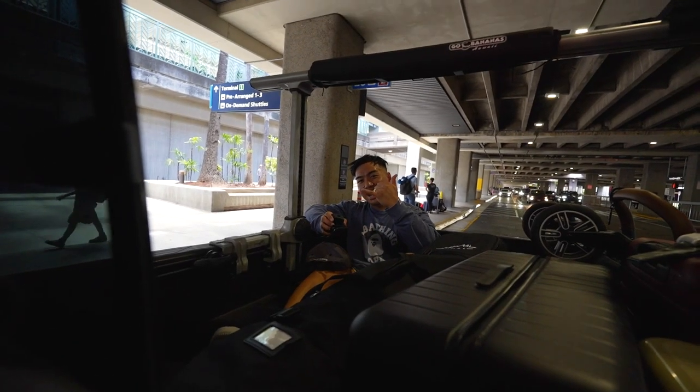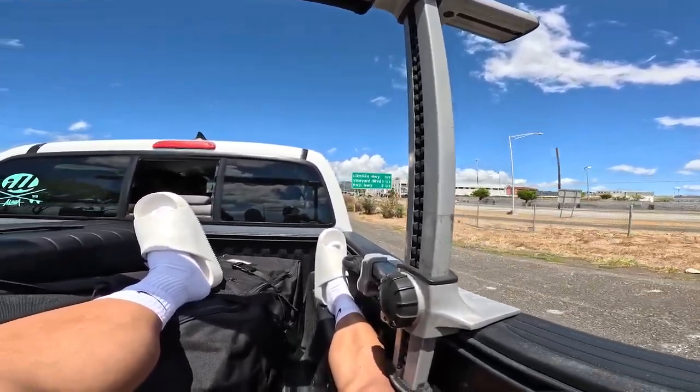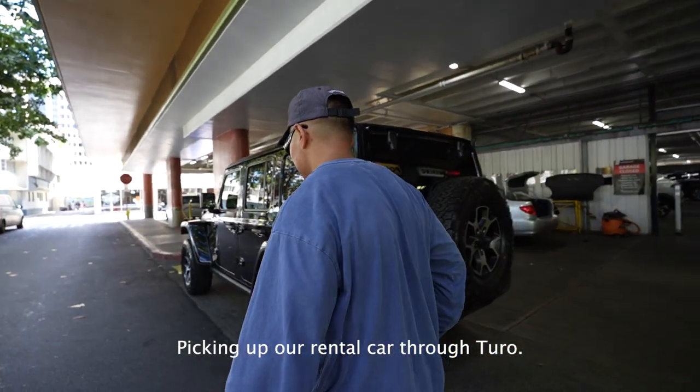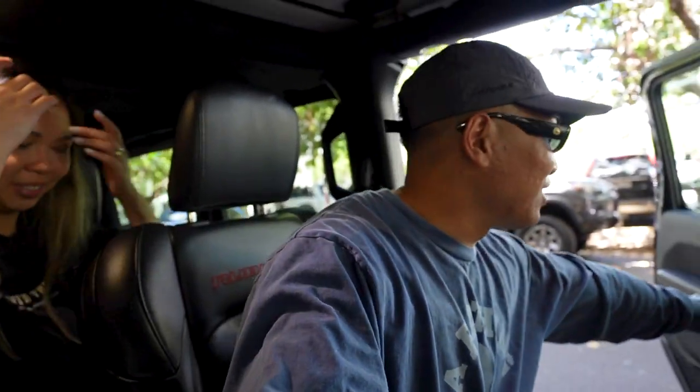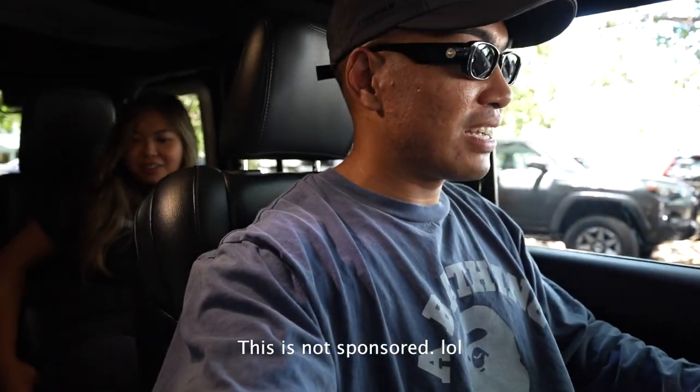Sitting in the back of the truck. I've never driven a Jeep before. We always go to Hawaii or travel, and the Jeep rentals are always so expensive, and not on Turo. So how much was it on Turo? It was like $50 a day. So $50 a day on Turo? It was cheaper than Enterprise, like all that.